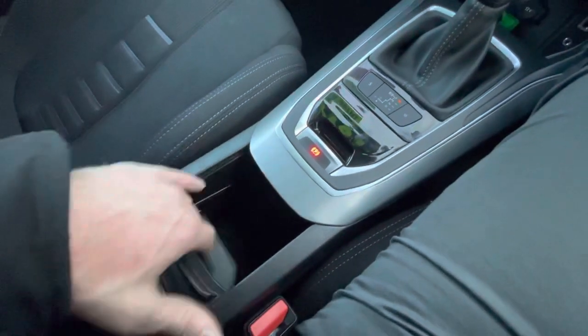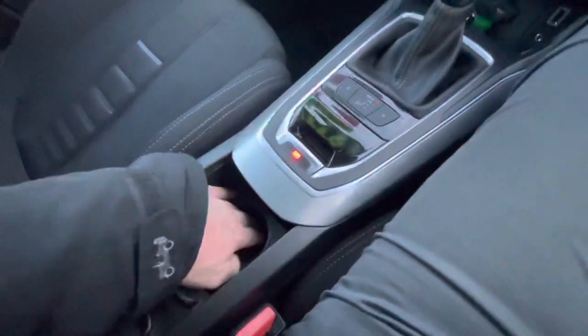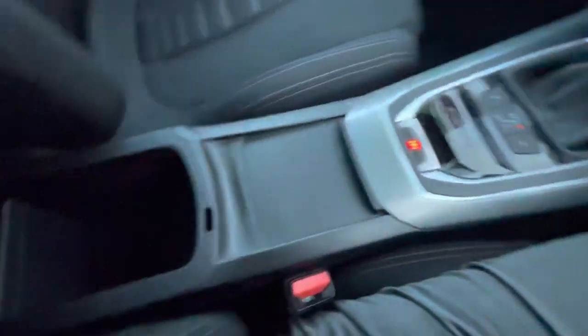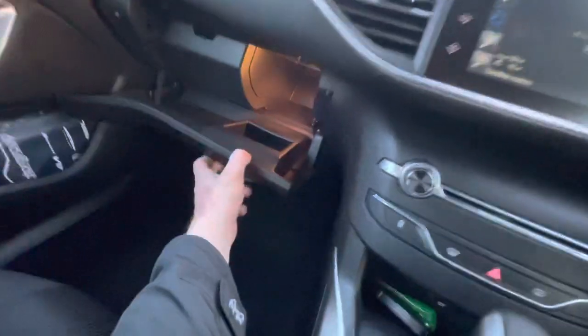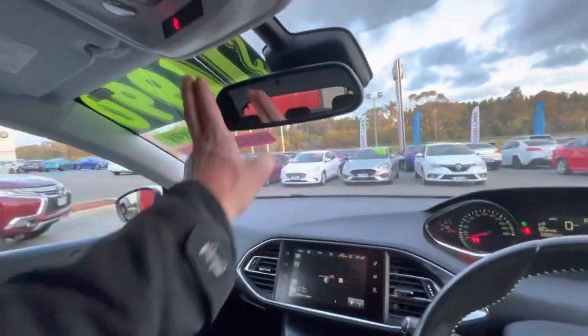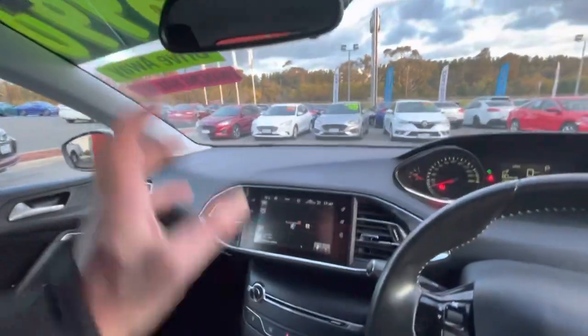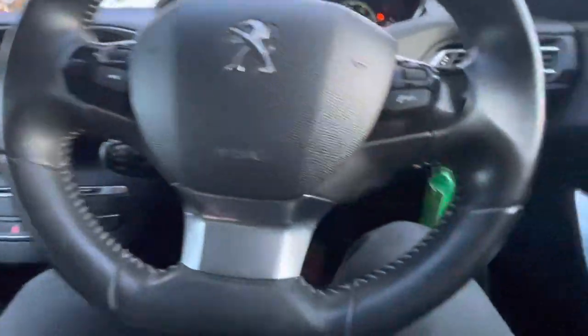One of the cool things is you can actually flick it aside and you've got storage all down here. So really good if you've got to hide your wallet or anything in the car. You've got storage through the center bit here, and all your service books are just over there. And you've got a glove box here as well. Auto dimming rear view mirror. What that means is when you've got someone with their high beams on behind you, this mirror will dim as well. So really well appointed.